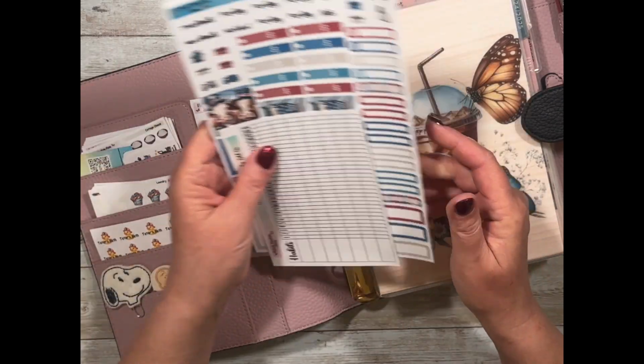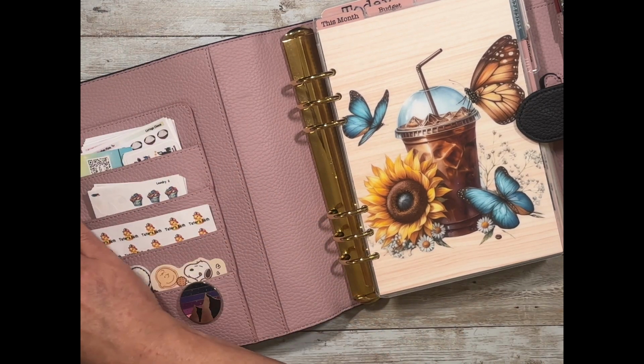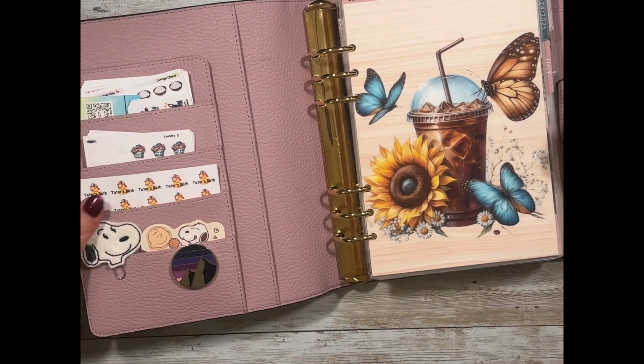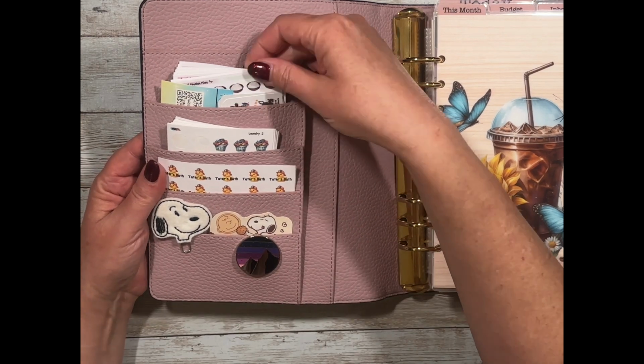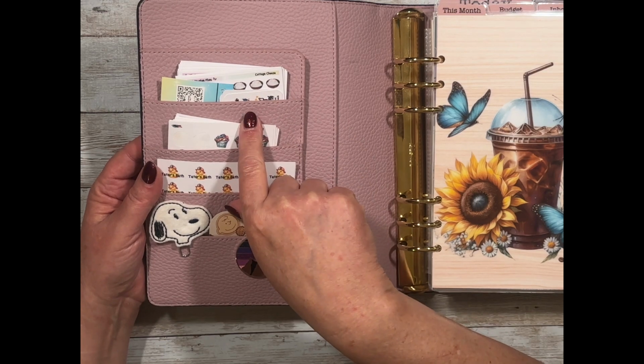Okay, so I am going to take out my kids. This is where I was holding them while I was outside in my studio. And I don't want them in there because I'm scared they're going to get wrinkled. So let me go ahead and move those. Okay, so over here in the pockets, I took out pretty much everything. And I just stuck in a whole bunch of teeny weenies that I know I'll be using for wellness and for every day in my personal.